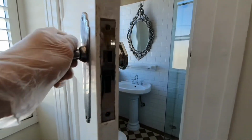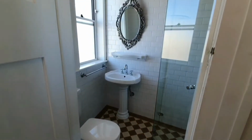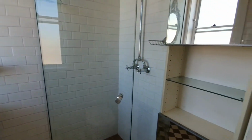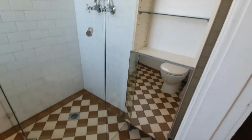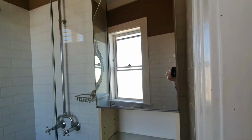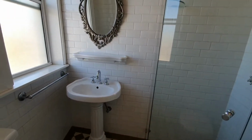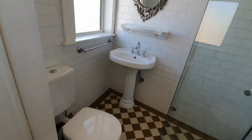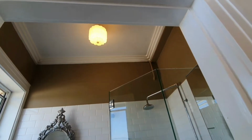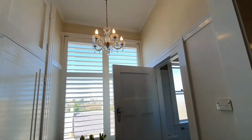And into the bathroom. Have some storage just to the right of the entrance. Shower. Basin with mirror. Toilet. It's a little chandelier.